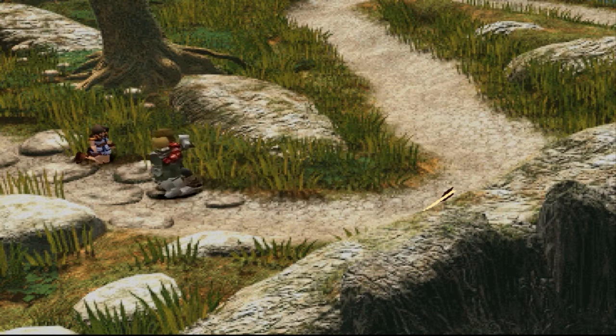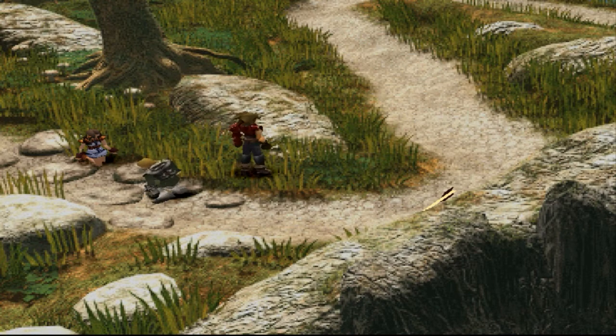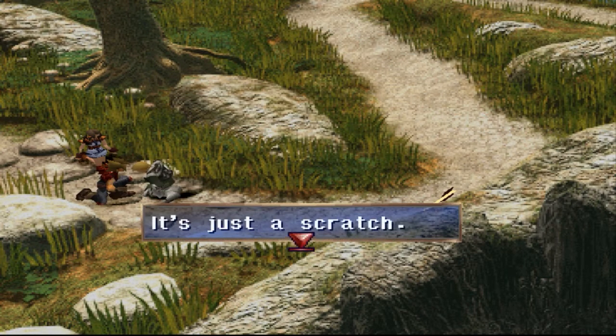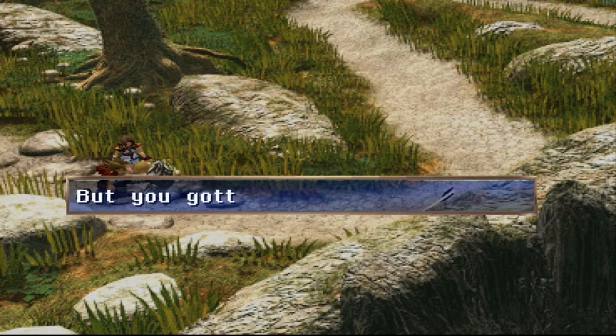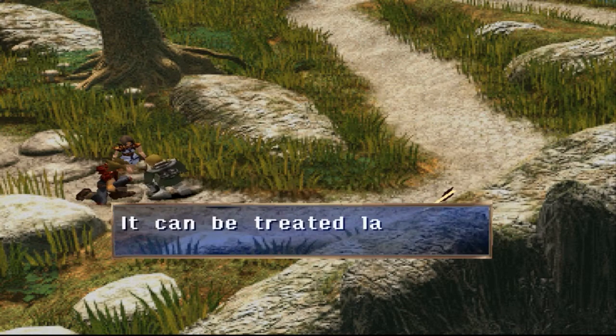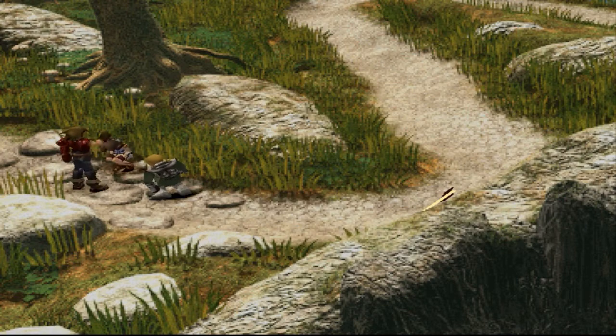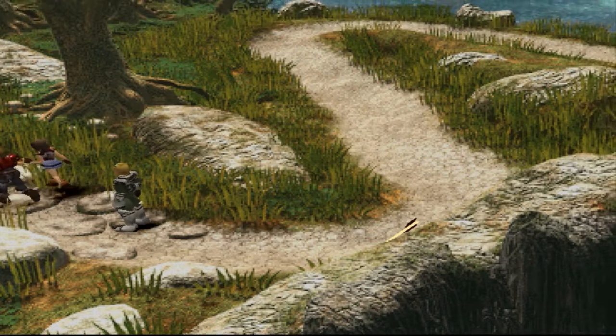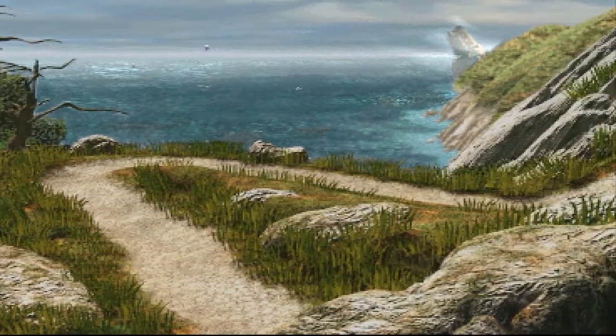3D characters running around on it. And this is a nice style. Actually, I do like both: 3D characters on 2D backgrounds, or 3D backgrounds with 2D characters. But this doesn't look too bad. Here they come. Let's go.